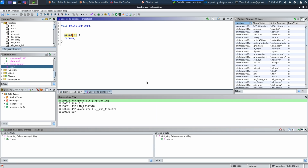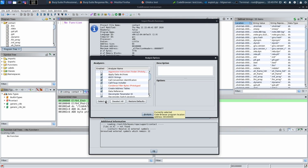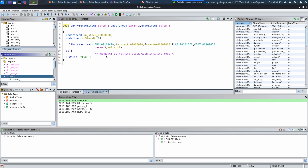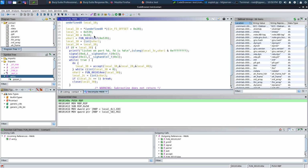And if we go back into Ghidra, we can just press I, go up one directory, go into support, contact, click OK. Analyze it like always, select all, and we can kind of step through this. Right away, we don't see main under the exports. We have this entry, which is just the libc entry. This one is a stripped binary, so we don't have any of the function names. But this very first function right here is going to be the entry point. We can double click it, press L to rename, and we'll call this main. And kind of go looking at what this is.